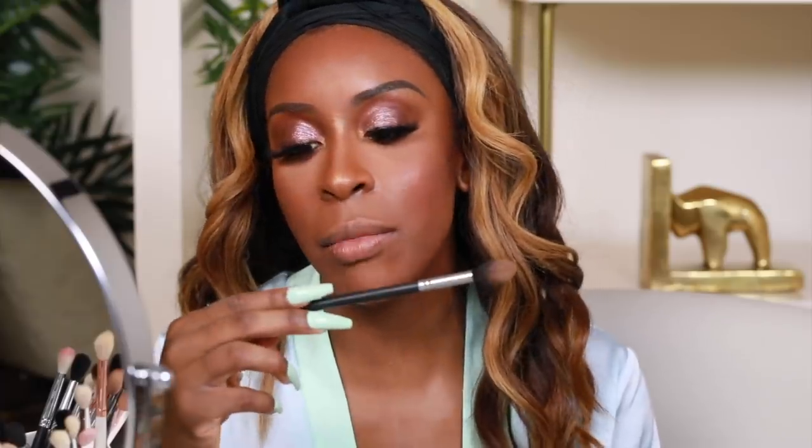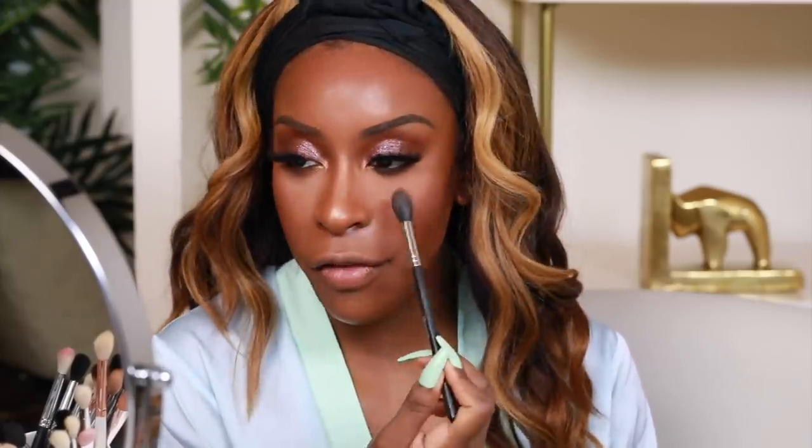This is the Airbrush Flawless Finish Skin Perfecting Micro Powder. I use this as a last final step under my eye, and I'll take that detail brush, the Morphe M501 again, and go over where my dips are. This is really where I concentrate it, and that locks everything into place again. We're just about done, you guys.